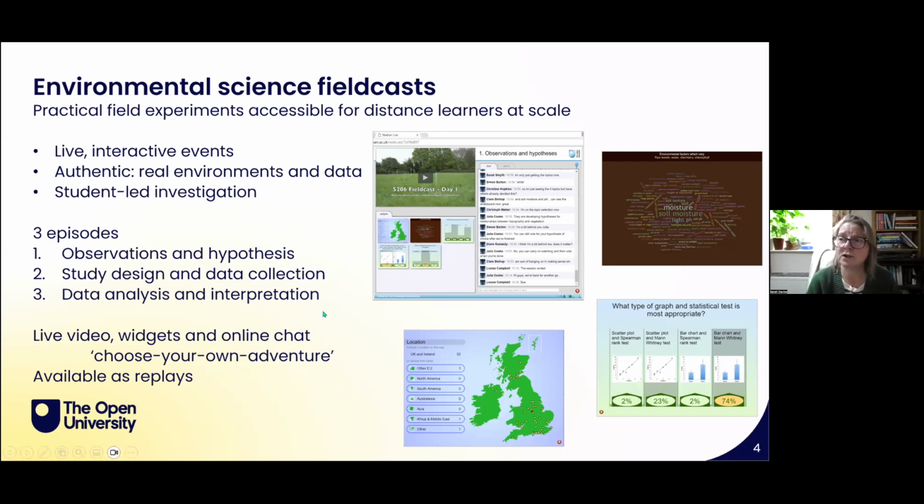In the environmental science Fieldcast, we have 3 episodes dealing with different topics of a scientific field investigation. So first off, we start with observation and hypothesis, then study design, data collection, and then finally data analysis and interpretation. So you can see some of the images here on the right, very similar to what Trevor showed you. There's what the students will see on the screen.